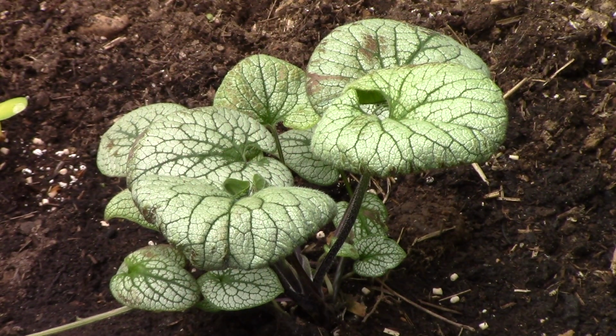This is Brunnera macrophylla. The variety is called Queen of Hearts. Grown mostly for its heart-shaped foliage, but it does put up long spikes with tiny little blue blossoms on them early in the spring. And it's a shade lover. It'll go partial sunshine, so the area that I have it planted in there is shaded most of the morning, so fingers crossed that it will do okay.